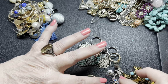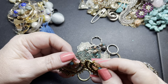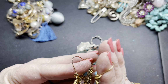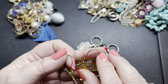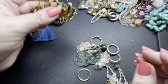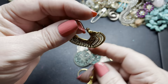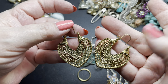Now, this pair is really nice. I like these. They're really Bali style. Like that one is in gold tone, and it has the acrylic turquoise. There's your bag, and I'm going to do $6 on those. Here's another pair that's very Bali style. There's your front. There's your back. I'm going to do $5 on these.